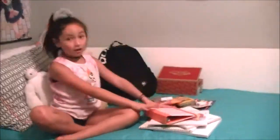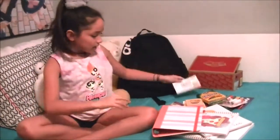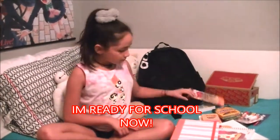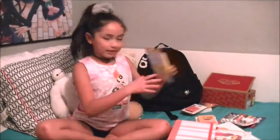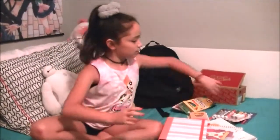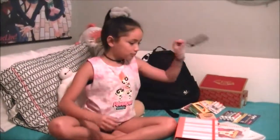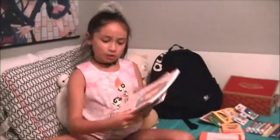And from Target, which is all this good stuff, we have index cards for note-taking, some mechanical pencils, you can't do anything without these, some erasers to fix all of your mistakes, colored pencils, glue sticks, a pencil sharpener, and these really cute notebooks which say slice slice baby, which has a pizza on it.